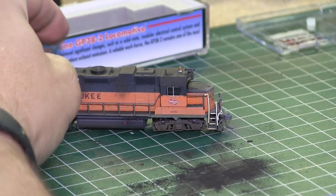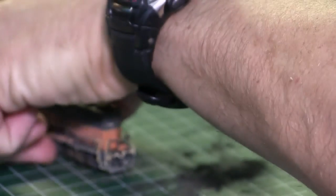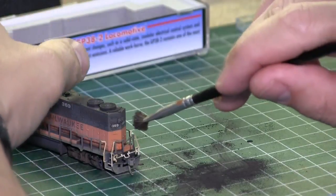There's a couple of questions here for you, Joe. Let's pause it and do some questions. All right, she's paused. So we have from Northern Star Railroad Lines, how do you prevent the loose pastels from working their way into the motor? And Joe G, I might have missed it, but what type of weathering products do you use? And then from Mike Simons, when you're done weathering, do you use a dull coat?